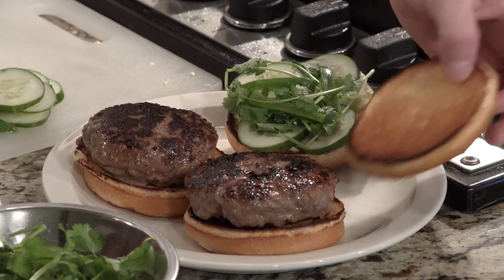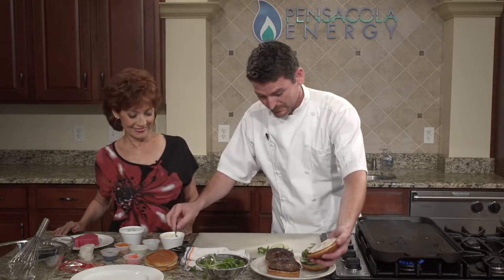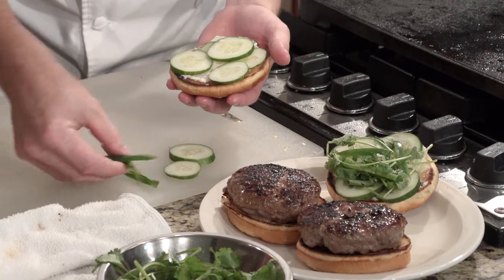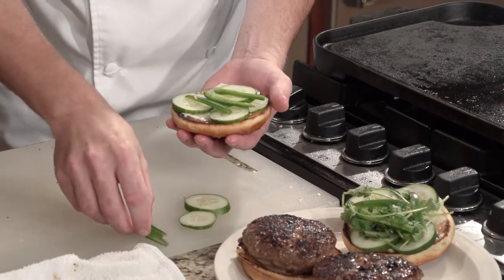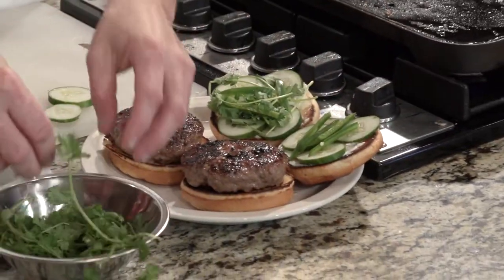I'll show you what we did with it. We take a little bit of mayonnaise, and mayonnaise is traditional in this banh mi. You've got to trust me on this. Just do a little bit of cucumber. Got your greens. Take a little of those jalapenos that we've already taken the seeds out of, so they're not ridiculously hot. And then cilantro.